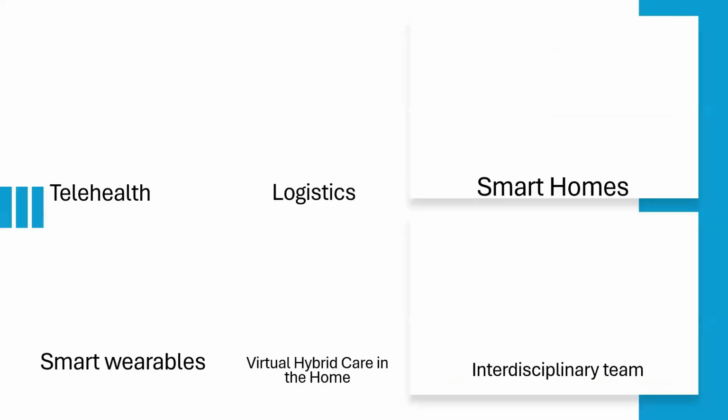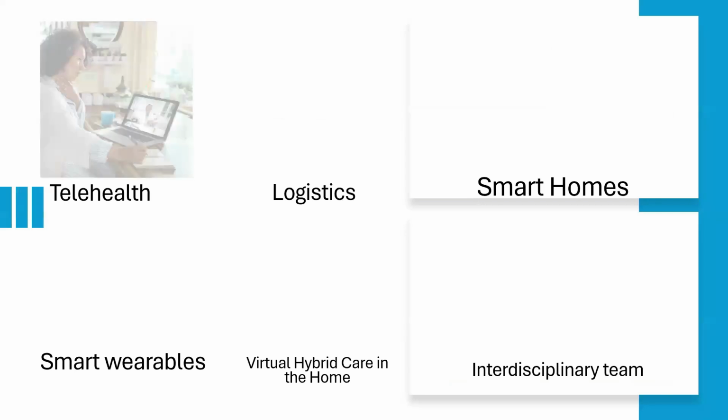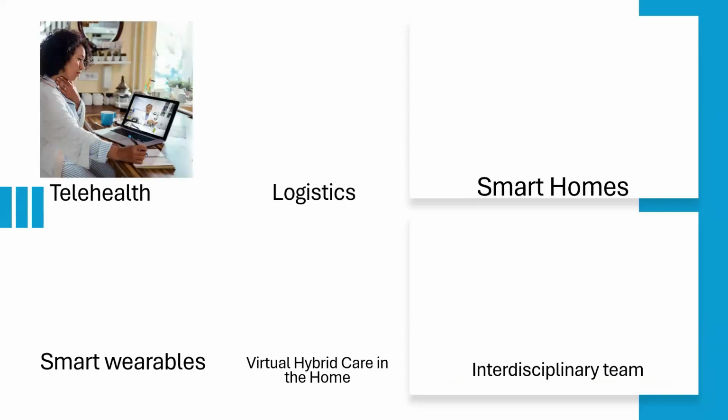Just to give you a bit of an aside, within virtual care we have telehealth, which is basically, in simplistic terms, having a video conference with your medical practitioner in the comfort of your own home. With virtual care or hybrid healthcare, which is hospital in the home, you are providing hospital-level care in the patient's own home. You take the patient who would conventionally be treated in the hospital and bring the hospital to the home of the patient.